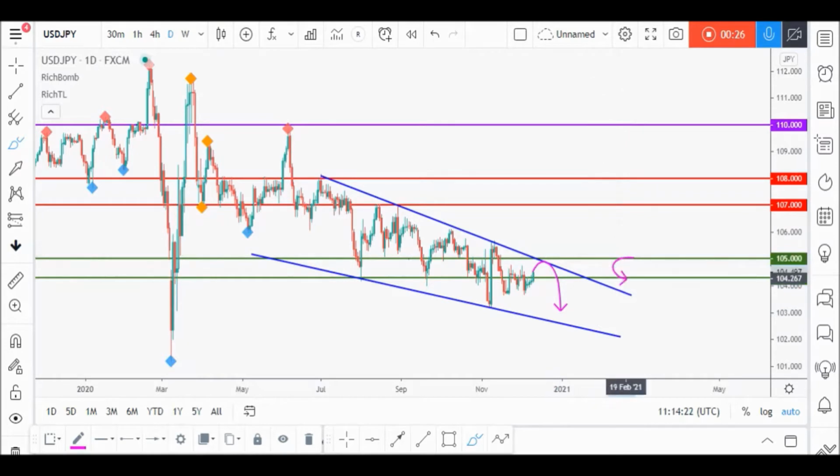Moreover, we do have this green support and resistance, which adds more confluence to our sell setups, since now it's acting as resistance. Unless price breaks it upward aggressively, then our resistance would become support, and we'll be looking for buy setups on retest.